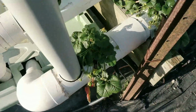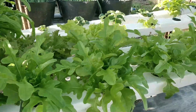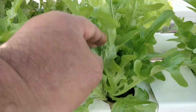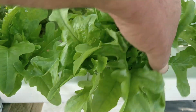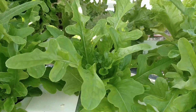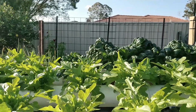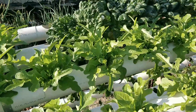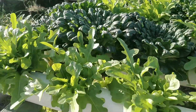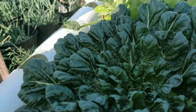Now, NFT strawberries and lettuce. Plenty of lettuce. This lettuce here is some sort of Italian lettuce. I don't know exactly what it is, but it's the closest thing you'll get to iceberg lettuce, and it's beautiful. More strawberries up here. More lettuce, tatsoi. And they're looking really nice. Look at that tatsoi there.